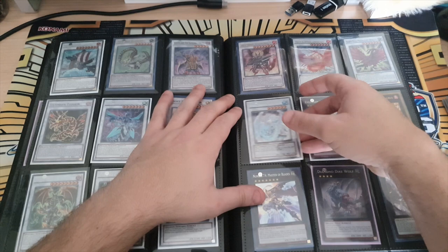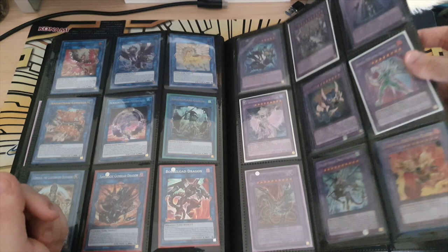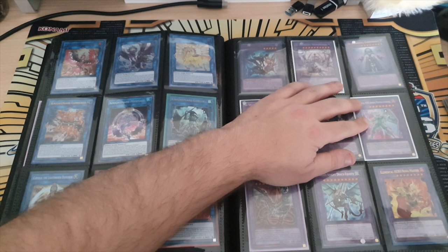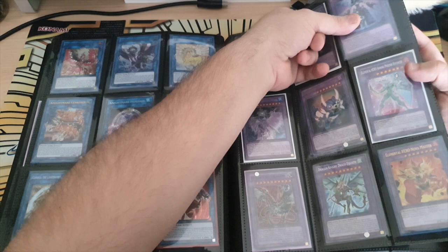Going to the next page, we've got more hero stuff here. We've got a Shining Phoenix Enforcer Secret Rare, I believe, from LCGX. That's a nice pickup as well. We got some dolls to bump the rarity in my Dogmatica strategy.